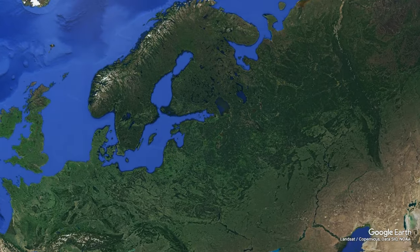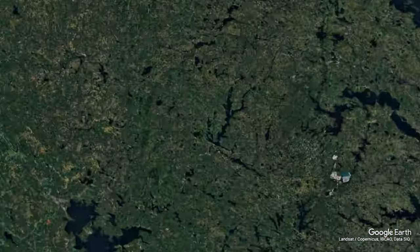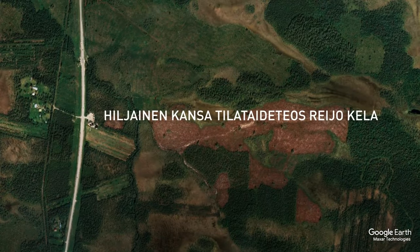This TikTok starts with a view from afar, and as the user zooms in, we understand we're in Finland. Then, we see an inscription. Alright, I surrender. Finnish viewers, help me out here. The next thing we see is a low-quality Google Street View image, and that shot sends shivers down my spine.